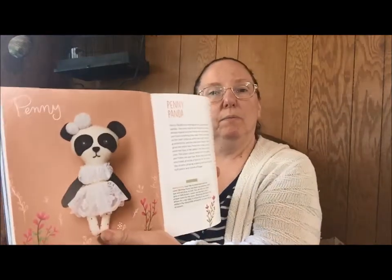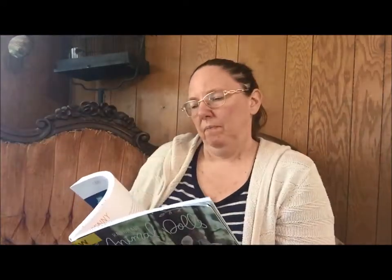Leo has an amazing mane. And there's some detailed instructions on how to do his mane and how to turn it, and some tips for how to manage if it's difficult. Penny, she's a cutie. This is one of those books that I think is like a course. Gives you lots of inspiration, lots of skills beyond the patterns.